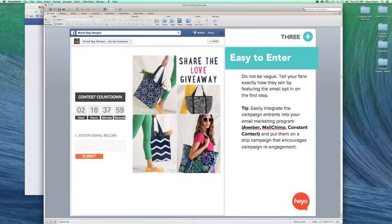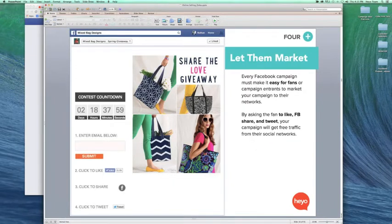Step 4, let them market for you. Make it easy for the people entering your contest to actually organically market this contest for you. That'll help so you don't have to pay for Facebook ads or boosting posts. Yes, those things can obviously help, but you might as well have the entrants market the contest a little bit for you. Asking them to like your Facebook page, share on Facebook, and tweet will get your campaign free traffic from social networks. And this is what that might look like.